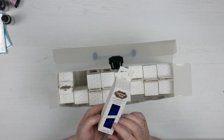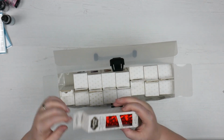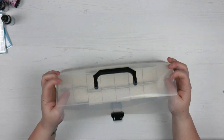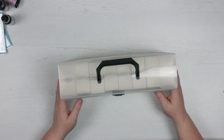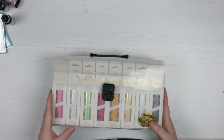This is a blue foil with an iridescent triangle. And then this last one is red foil with an iridescent red triangle. Like I said, you get 16 of them. I don't think that I could have picked or chosen. There were a bunch of others there as well. If I'm missing a colour, I'll grab them.